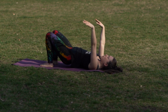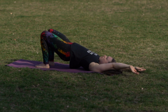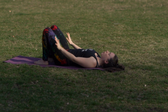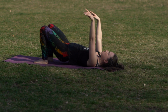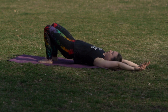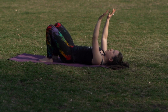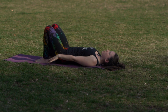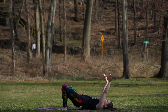Inhaling as you press hips up, arms up as an option. And exhale, returning back to the earth. Easy, steady breathing and easy, steady movements. Feeling the beginning, middle, and end of your movement and your breath, instead of just focusing on arriving there, right? It's about the journey. It's about being present with all of it too.